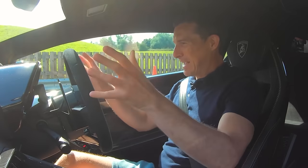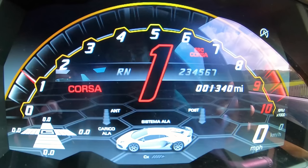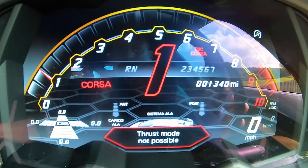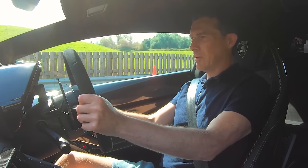Oh, I feel so bad for the mechanics on the car because it just drops its clutch and yeah, let's see what happens. Let's do it. Can't figure out how to do it. Corsa, ESC off. There we go. Now let's do it.